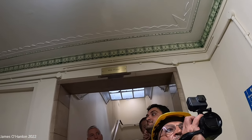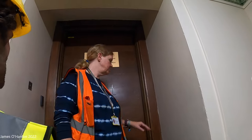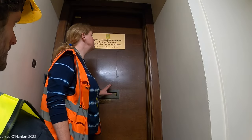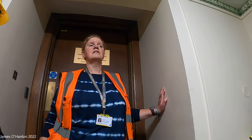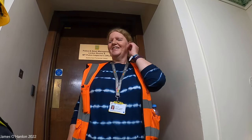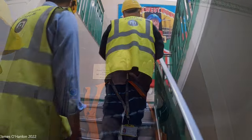So this area here is where our living caretaker used to live. He had his luxury apartment here, the letterbox. But the last caretaker in the building actually died on this floor of a heart attack. From the steps. No, he had access to the lift, so it was. So we do have a little ghost, the ghost of the old caretaker.